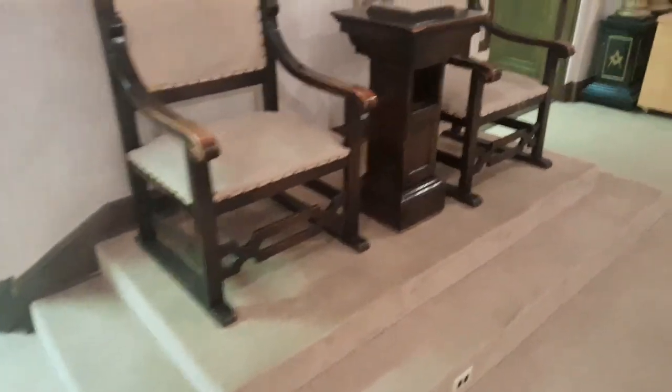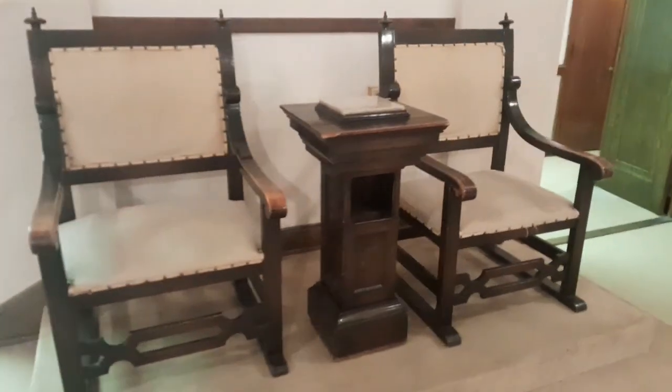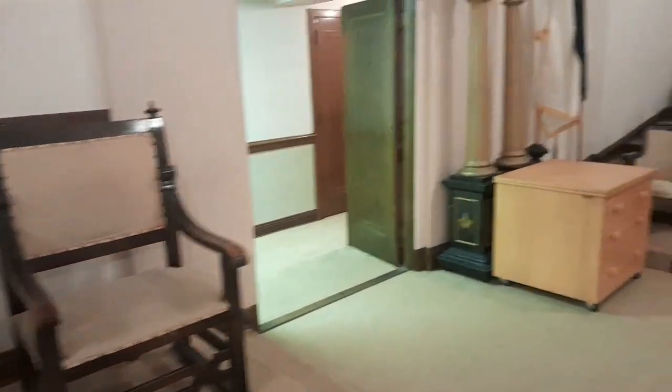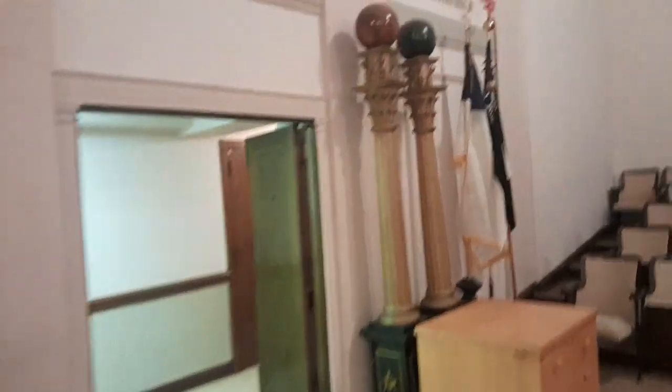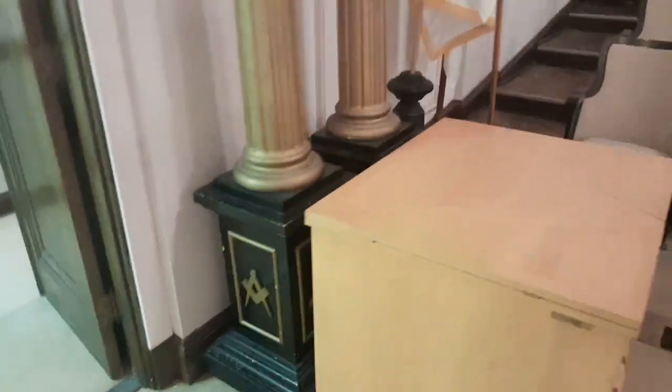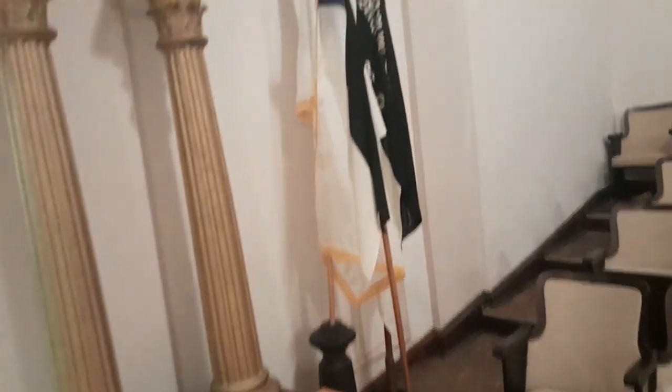But I wanted to take you around this room. I hope to come back here and visit with them. Madison number 5, I think, meets here. I'm going to try to come back and visit with them. Nice set of columns. And you got some York Rite flags.